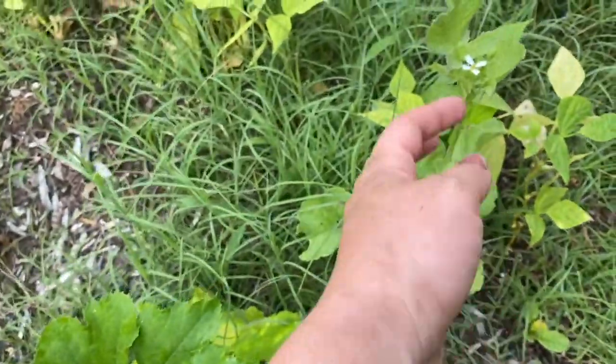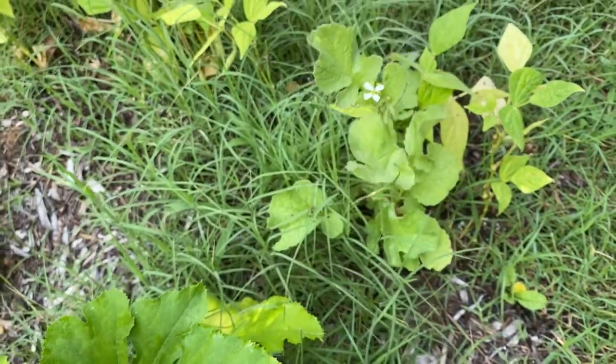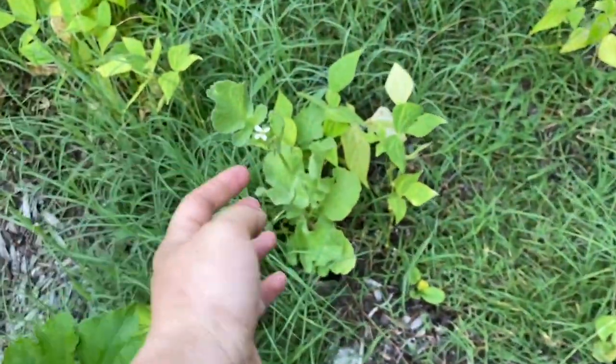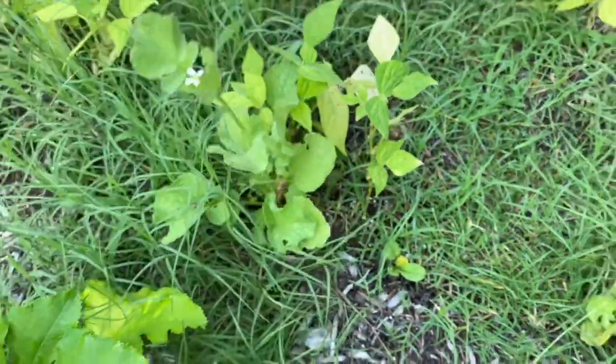Squirrel moment. Here's a radish going to seed. That's cool. I've never actually let anything go to seed in my garden before. That's really exciting, so I'll try to save that. That's so fun. Okay, anyway.